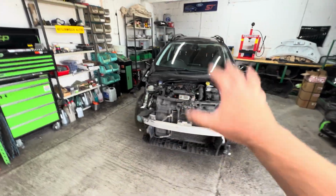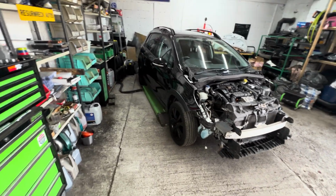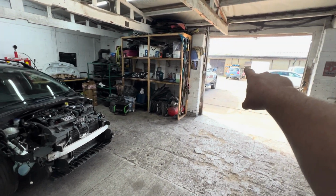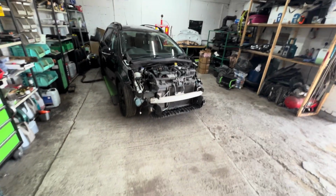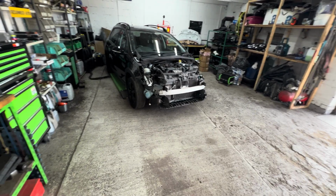Let's do this. Right, so guys, here we go. We've got the Peugeot 2008 GT line in the workshop. I've swapped it over, the little Suzuki Alto is out there. Do you know what? That is a great little car. It drives beautifully, unbelievable. I'm really shocked actually at that little Suzuki. It's a great little car.